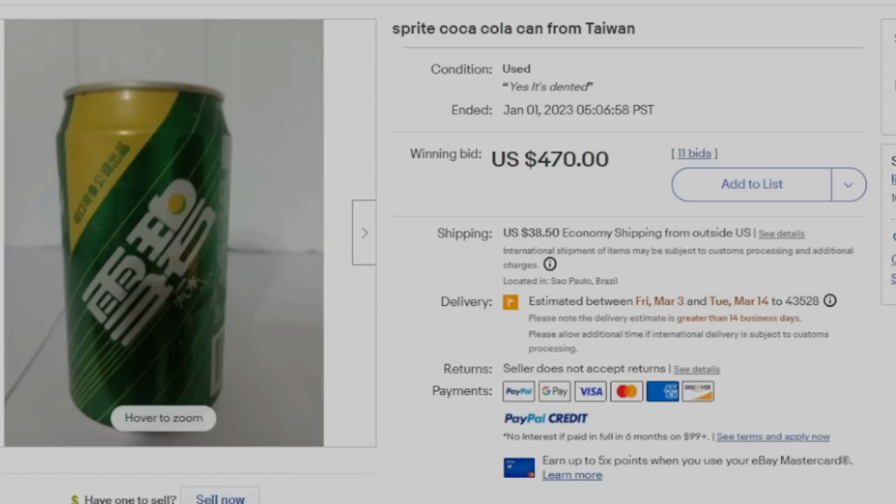Different ones from different countries can also carry a value. Just like the Dutch version I showed you in the beginning, it's a different size. Usually the weights and measurements are different on the cans there. This one here is a Sprite can made by the Coca-Cola plant in Taiwan. This one sold for $470. Age isn't always a factor, too. There are some limited edition ones that can carry a high value for events and things along that line, like a fair, a festival, a concert. They made cans for all sorts of things like that.